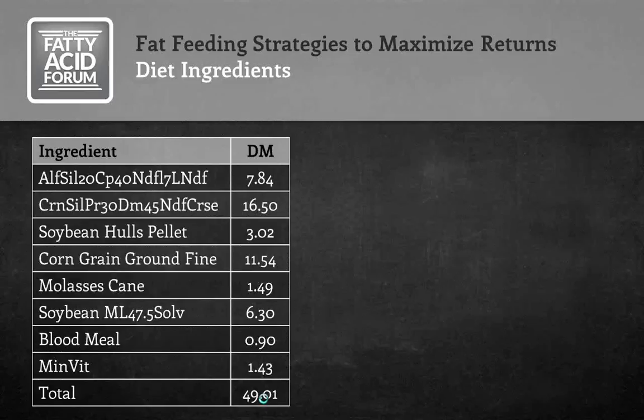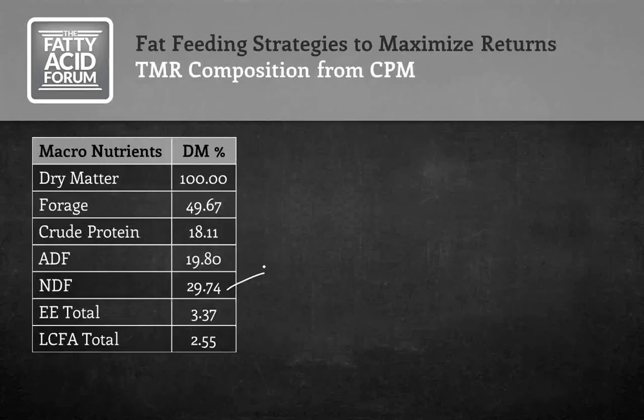The composition of the diet, we need to know the NDF content, which is 29.74. This is from running the TMR through CPM. And the fatty acid composition of the basal diet, and CPM estimates that at 2.55. I could have it analyzed. I'd be better to do that. But CPM estimated 2.55%.